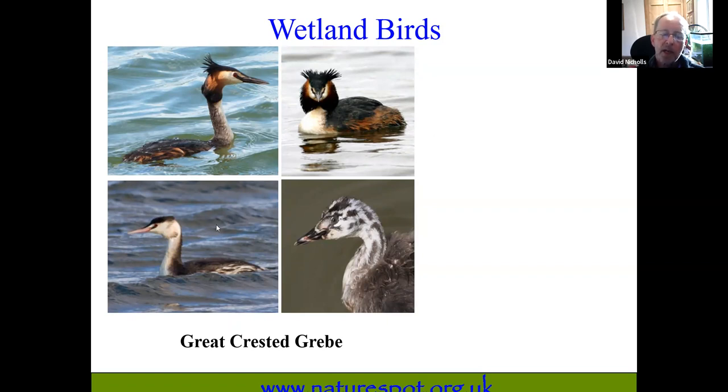In winter, they're a little bit harder to identify because they lose those spectacular head feathers. But they're quite large birds. They do sit low in the water. In fact, you can see that clearly on this top one. It looks like it's sinking, doesn't it?